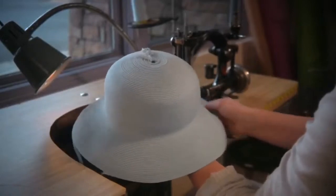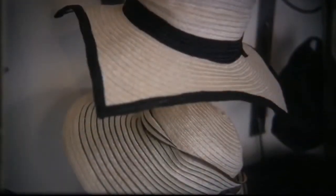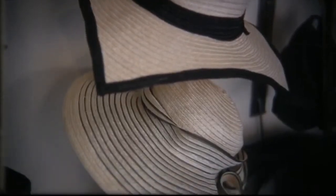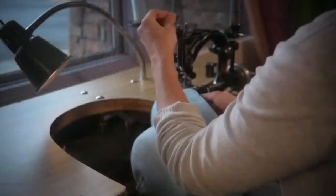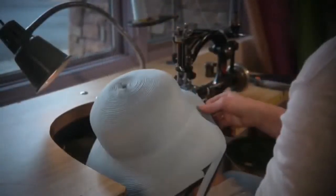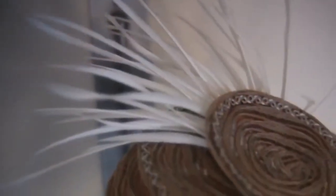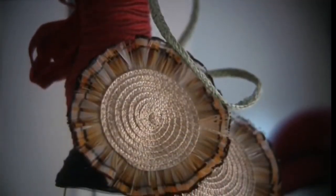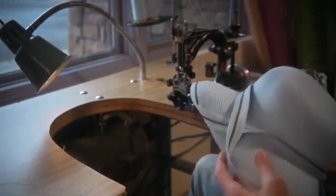Well, the hand stitching is what's really impressive. I mean, there's a lot of detail there. Yeah, that's more with the bands and the accents and the little extras. With the hats, there's so many different types of hats. I notice the one that you have on now. I'm really kind of liking that. But a lot of your stuff looks like a throwback to the 40s and the 30s and even earlier than that.